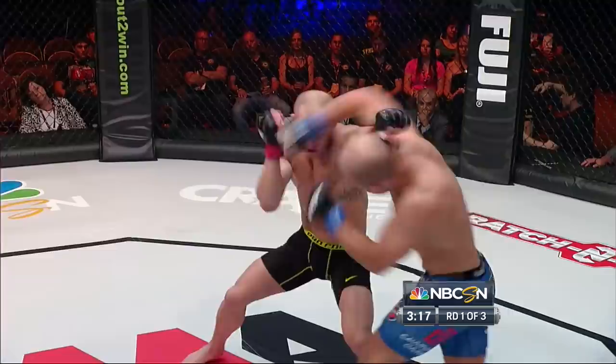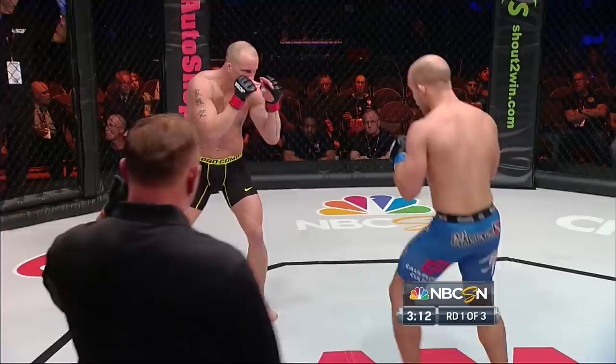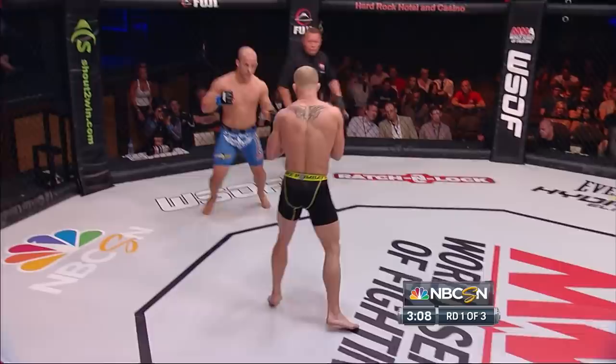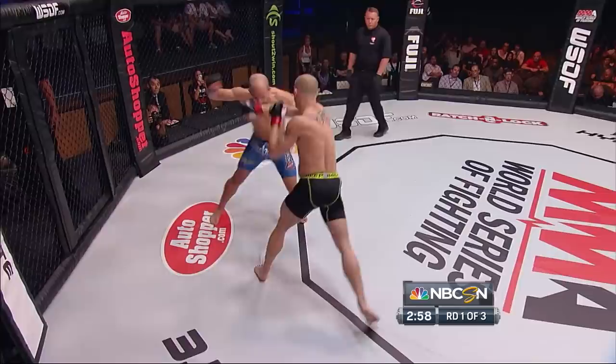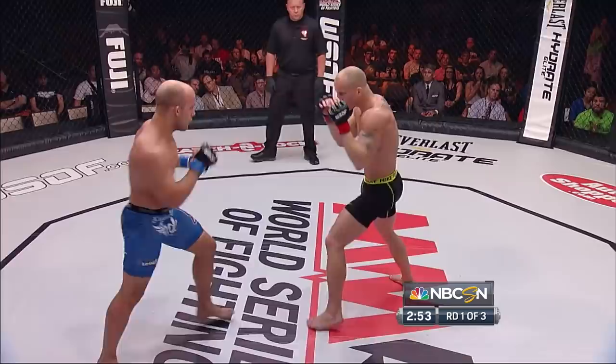Ooh, caught him with the left. Nice exchange there. You see, as soon as Spicuzza planted his feet, he got nailed. So he'll probably go back to his old game plan. Movement, in and out. Well, Jaynes is the college wrestler with the background from grappling, but he looks more comfortable standing and throwing punches. Spicuzza now coming with some nice combinations. Nice exchange there.